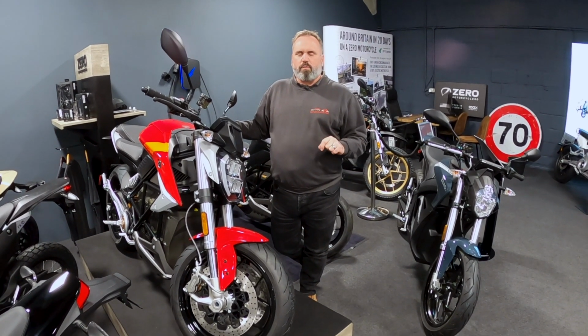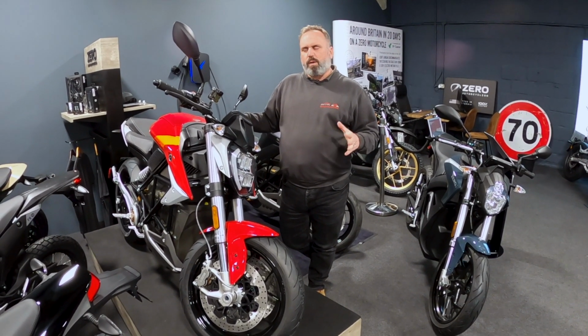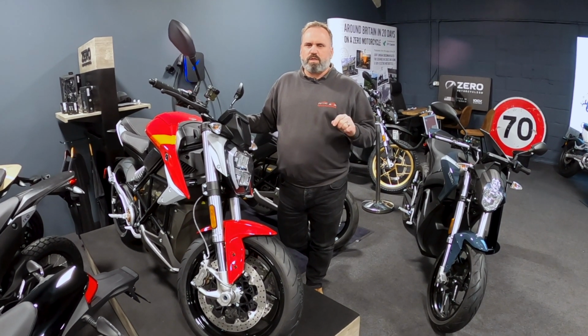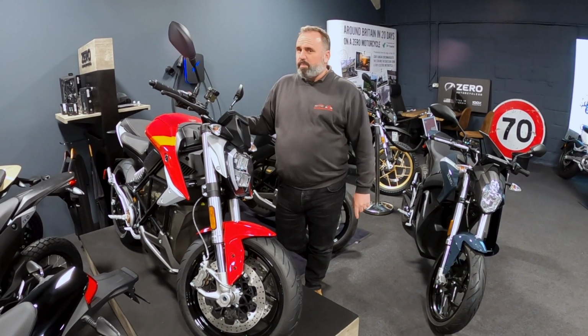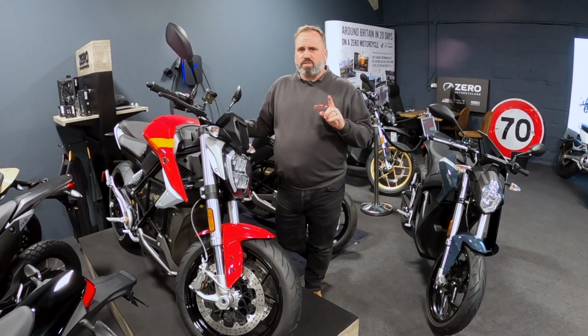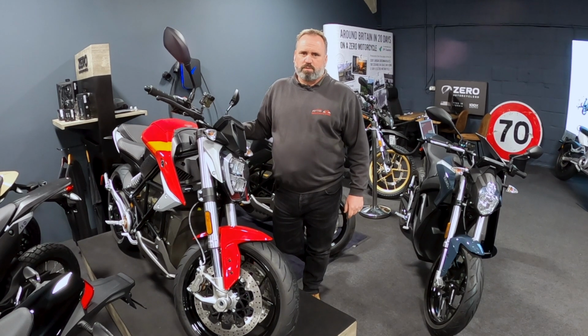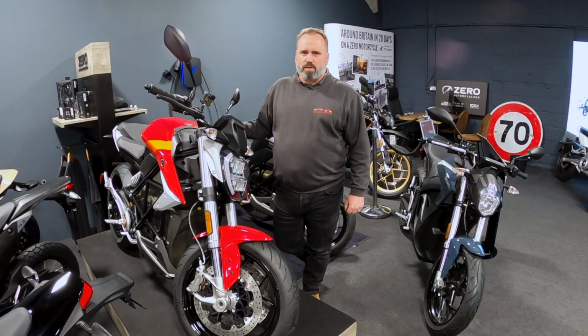If you're interested in Zero, we have demonstrators available. Come down and try one. Check it out for yourself. Look at the savings, it's thousands. There's never been a better time to buy a Zero, and some of the 0% finance offers are also available on ex-demonstrators. So if you're interested in Zero, now is the time to come and see them.